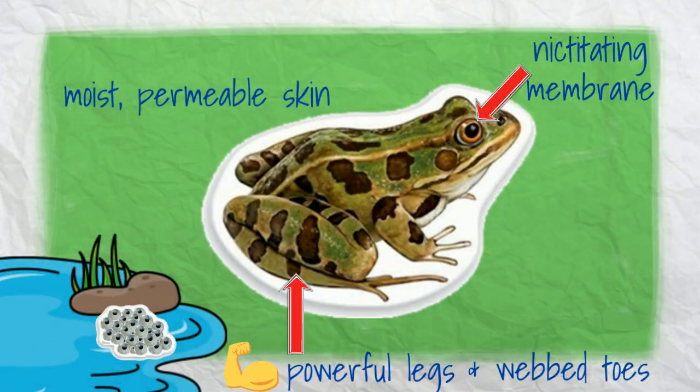Have you ever gotten water up your nose when swimming? Ouch! That hurts! Frogs don't have that problem because they can close their nostrils to prevent water from entering their lungs when underwater. As you can see, frogs are built to live in or around a water habitat.